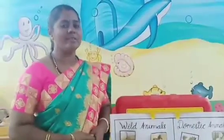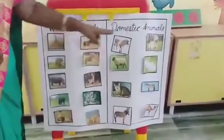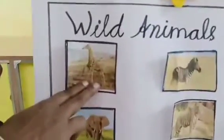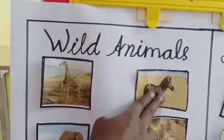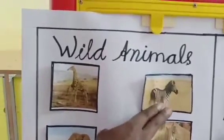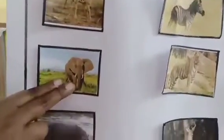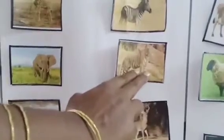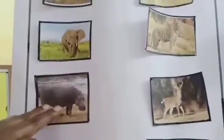Which topic we have learned in the last week? Yeah, wild animals and domestic animals. First of all, let's speak of wild animals. Giraffe. Zebra. Elephant. Tiger. Hippopotamus.